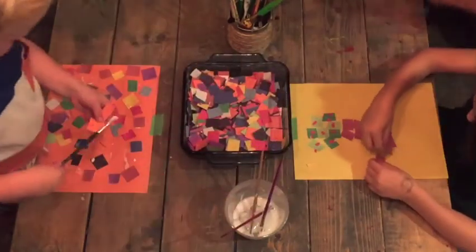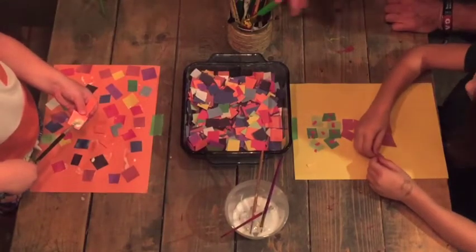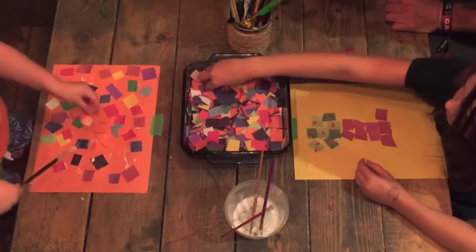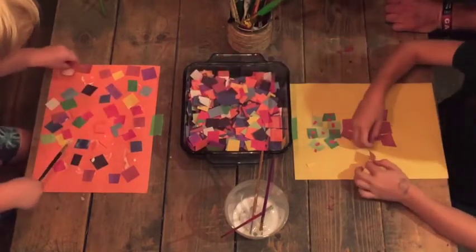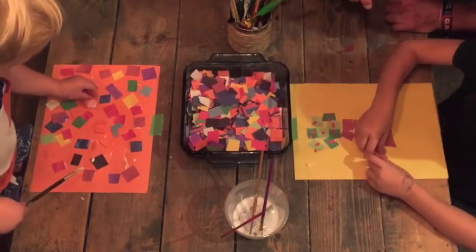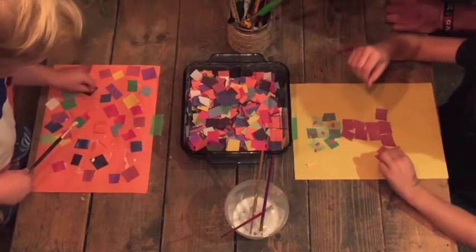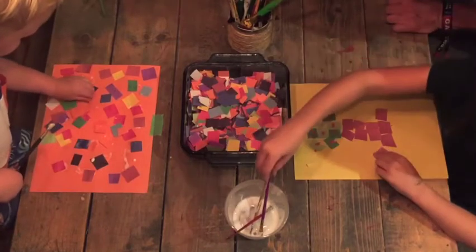I hope everyone at home can be creative like these kiddos and make a fantastic mosaic for Artober. You can put it up in your room, or show it to your friends, or send me a picture of it. That'd be fun. I'd love to see what you did. Anyway, I think we're gonna finish these up.